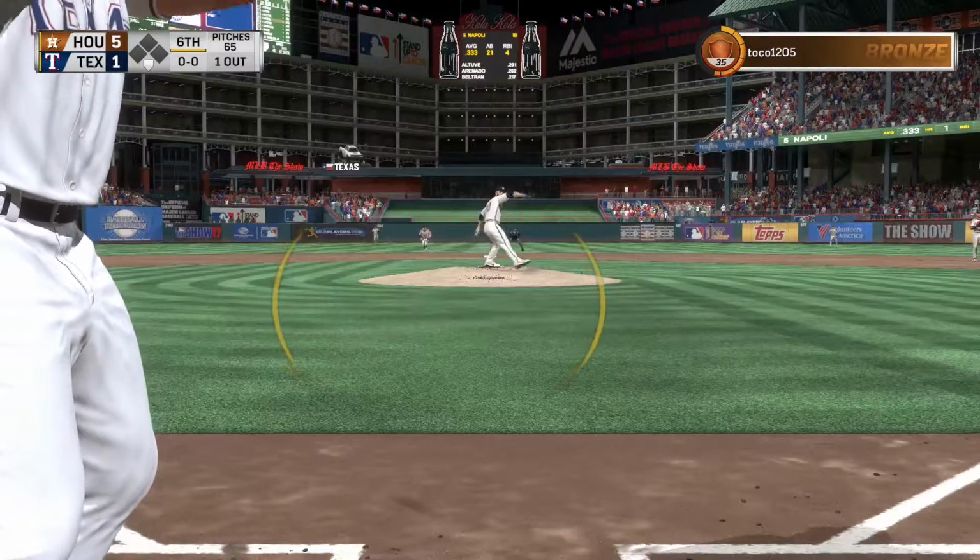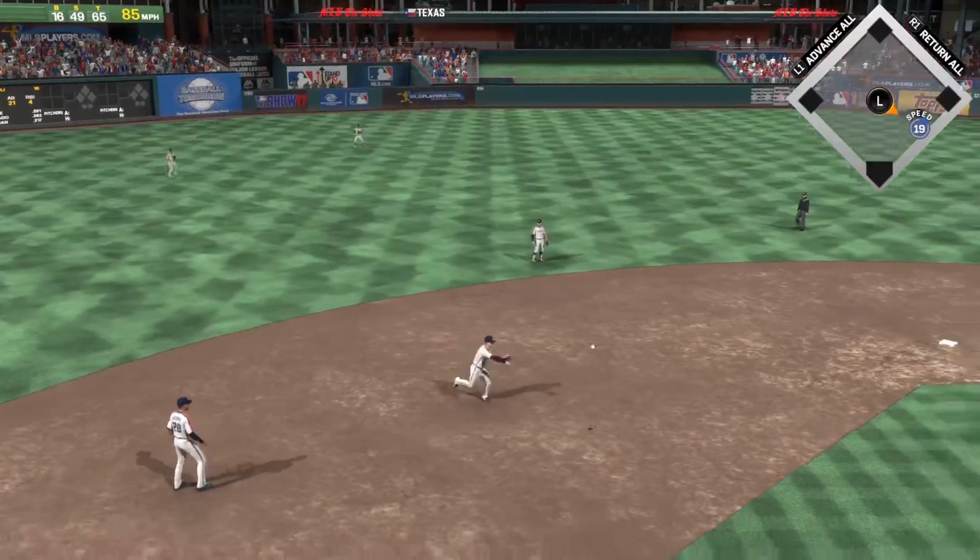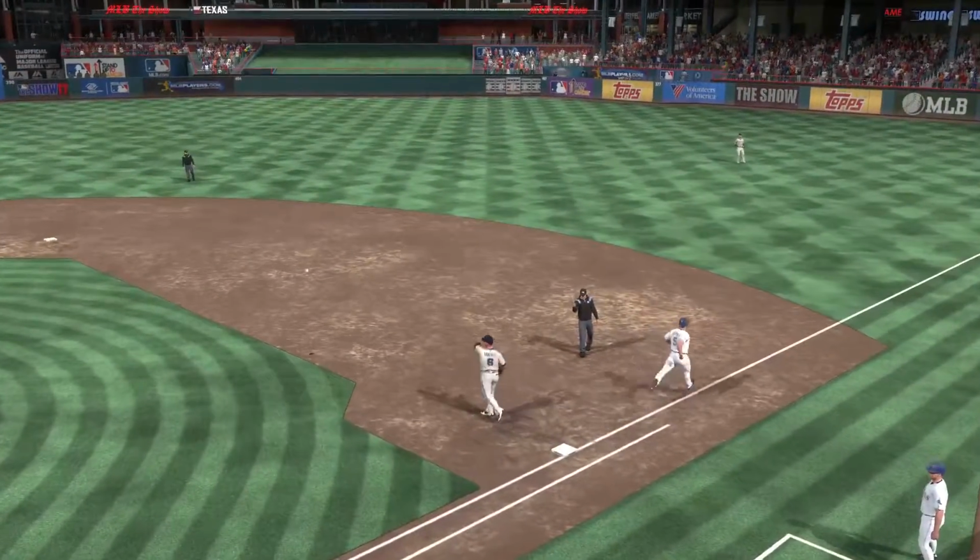Into the windup and the pitch. Bounced on the ground and right at the shifted infielders. Throw on to first, 2 gone.